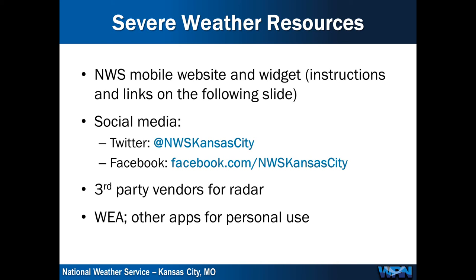For radar, I would recommend a third party. What you would need is something that displays your GPS location along with that reflectivity and velocity product. That's not anything that's available on our mobile website or our widget, but there are some good third-party vendors out there, and definitely something that you can use while you're out in the field.